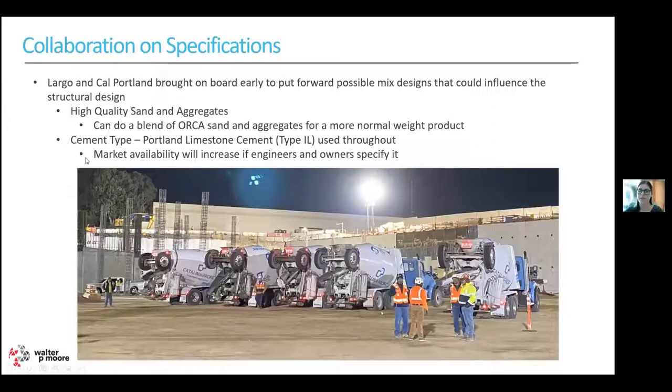There has been concern, and I get this question a lot, about the market availability of this Portland limestone cement. But the honest answer is that the market availability will increase if engineers and owners specify it. The more that there's a request for it, most of these ready mixers or cement producers only have one silo, so they can really only produce either ordinary Portland cement or Portland limestone cement. So if there's more of a demand for this Portland limestone, then it makes it easier for them to make that switch.